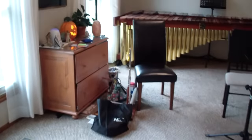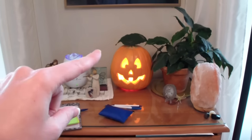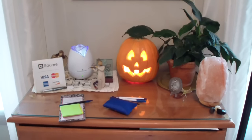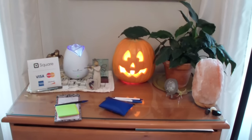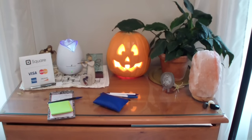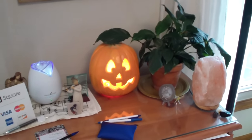And then going over here, this is my seat when I sit and teach my music lessons, and that's where my students sit. This is kind of like my command center. I have this jack-o'-lantern pumpkin that I've had since 2006. I really think it was that long ago, when my husband and I got married and moved into our first house. I picked that up, and that used to be my jack-o'-lantern that I would have in the window.